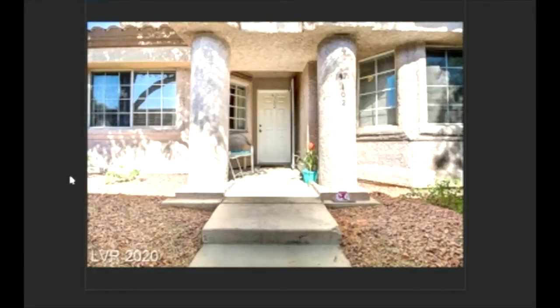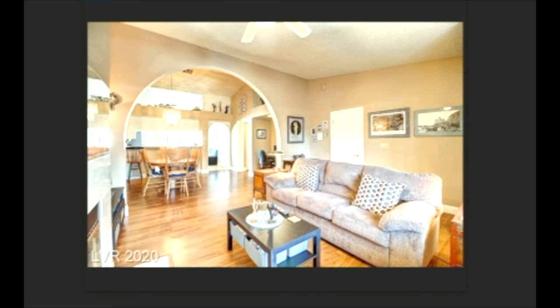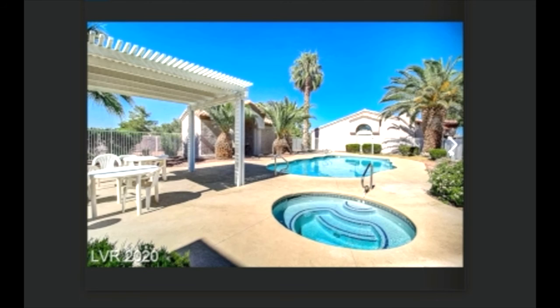Hey, let's go take a quick peek inside one of these. There's none that are listed right now, so I can't go and take a look, but I'll show you this one that sold. That's the community pool spa. You have access to all the condos. That's what they look like inside. They're nicely done. Look at that nice flooring. Everything's really nice in there for 183, 2-bedroom, 2-bath like that. That's a good deal. It's a great location, as I said.